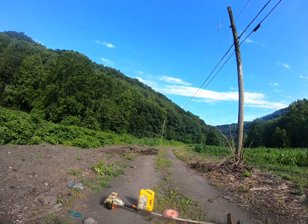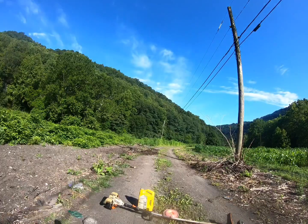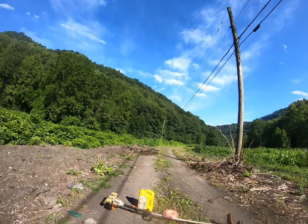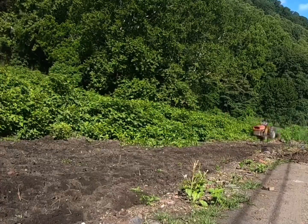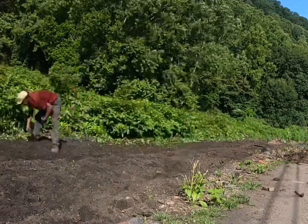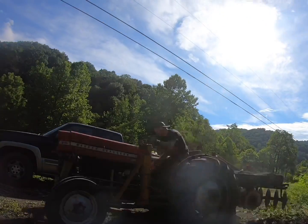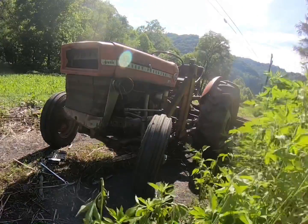We tried to get the tractor to start this morning and the battery is dead, so Sky had to drive the car down to give the tractor a jump. That way we could get the tractor in here cutting this ground up, and I'm back on the tractor. I'm just running the disc through right now, pulling up any of that rock and root. We're just throwing it out along the edge of the garden. That way we can get this cleared out.